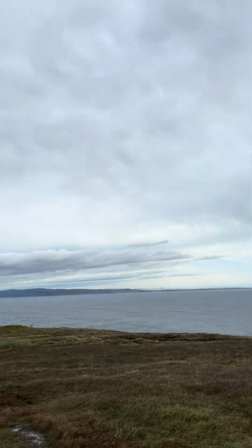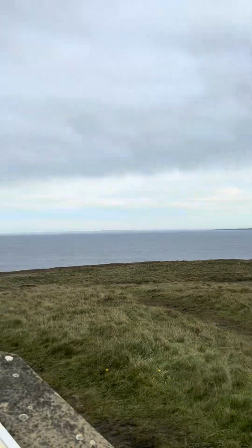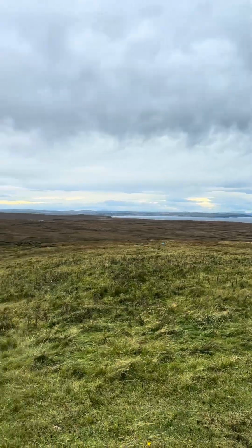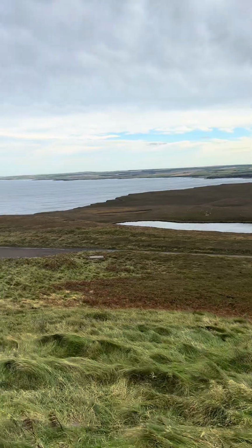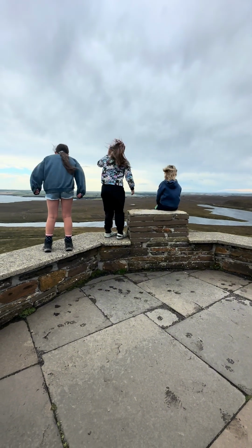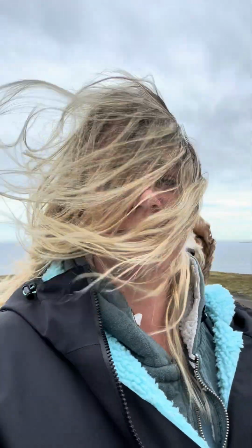Now we went to the most northern point, and it's a brilliant panoramic view. You can see all sorts. Apparently, we didn't spot them, but you can often see whales, dolphins and seals. It was really, really windy up here. Although it was very, very beautiful, it didn't stop the children enjoying it whatsoever. They really just enjoyed shouting into the wind. And my hair was all over the place, as you can tell in this little clip here.